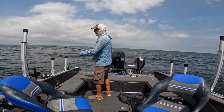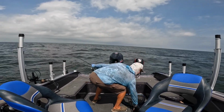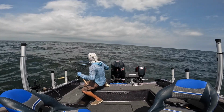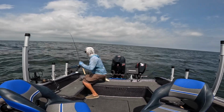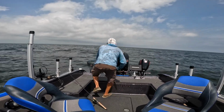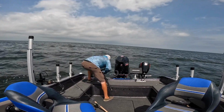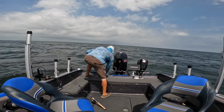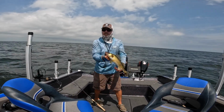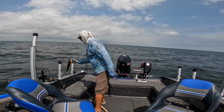And Ruffalo's favorite color. Pink. Incher, perfect eater size. Thanks, buddy.